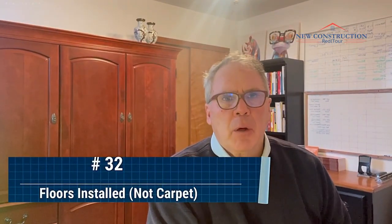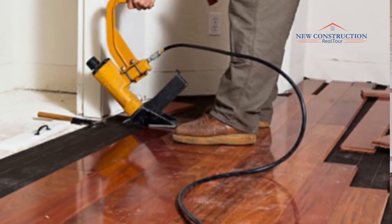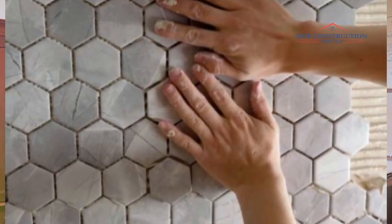Number 32, flooring installed except for carpeting. You don't want to install the carpet because you're still going to have trades tromping in and out. Number 33, landscapers start the sprinkler system and finish the landscaping. Number 34, countertops and tile installed.